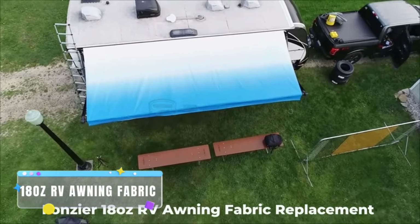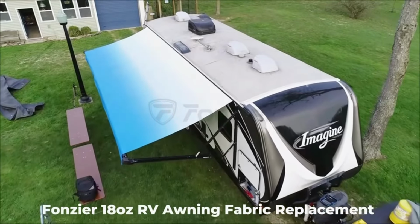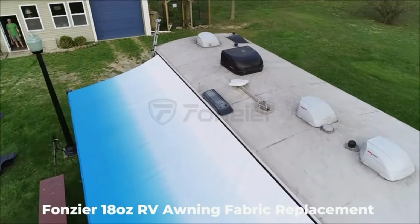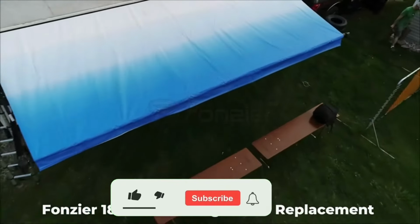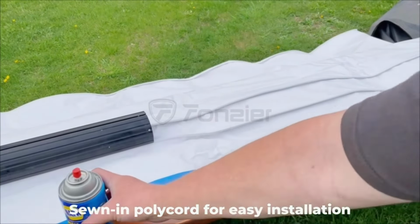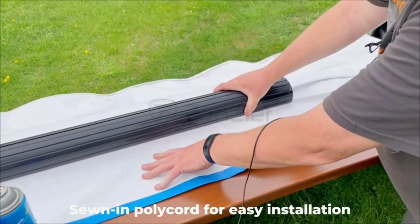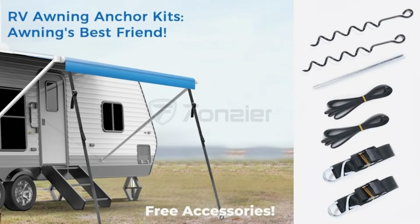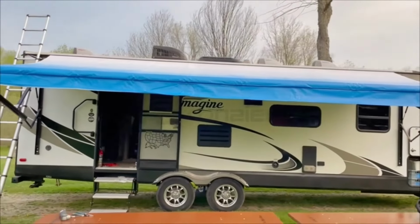Update your RV awning with the 18 ounces replacement RV awning fabric. This heavy-duty vinyl fabric comes with an awning attachment kit, 7 awning hooks, and a pull strap for convenient installation on your RV awning. Priced at $103.99, this replacement fabric offers durability and functionality to enhance your outdoor experience. Transform your RV awning with the 18 ounces RV awning replacement fabric, ensuring durable quality and easy installation with the included accessories for a hassle-free camping or travel experience.